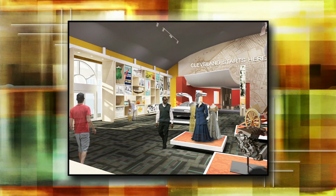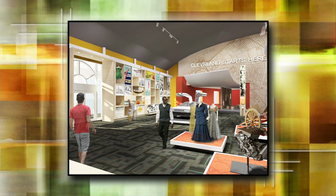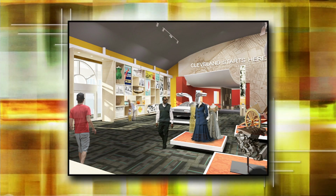And it looks at how a very small village on the shore of Lake Erie grew to be an industrial powerhouse, home of American presidents, home to world-class arts and culture, home of world-class medical innovation, everything that we are today. All right. And as the Historical Society, you are uniquely qualified. You've got the items and the information to present this to the public.